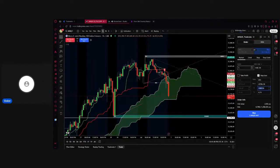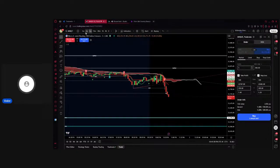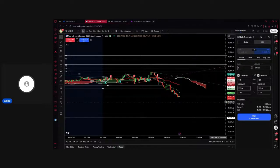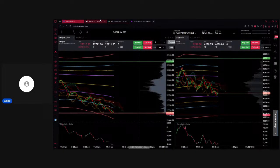So what I would typically do for a quick scalp is something along the lines of this, because we're almost at the bottom of the cloud on the 1 hour. So it's still decent. We may get a little bit of a wick down and wick right back up. So I'm waiting to see what's happening here.